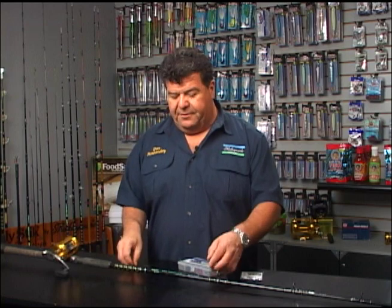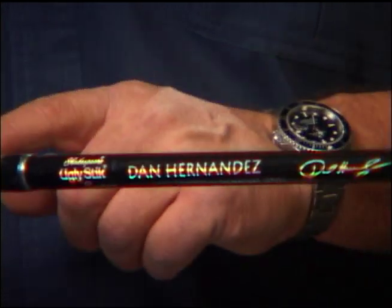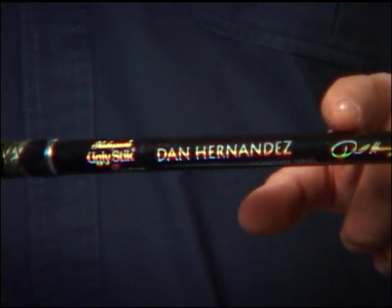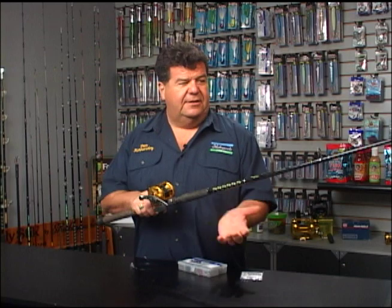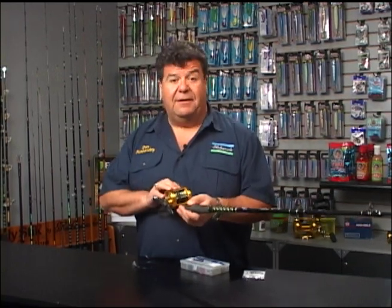Now, as far as a rod and reel, this type of fishing is perfect for my Dan Hernandez signature rod. It's made by Shakespeare. It's an Ugly Stik custom rod. I picked out the components and the colors, the actions. It's just perfect for this type of fishing. Got it pinned up with the Penn International 975.